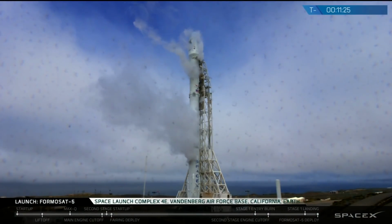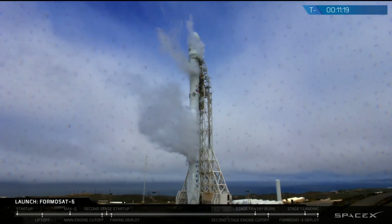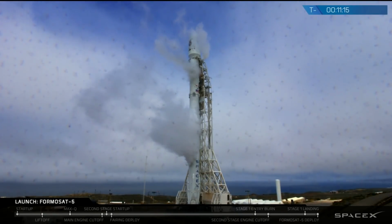It is August 24th, 2017, just past 11:38 a.m., and you are looking at a live image of the Falcon 9 vehicle at Vandenberg Air Force Base, awaiting liftoff with the Formosat-5 satellite just minutes from now.